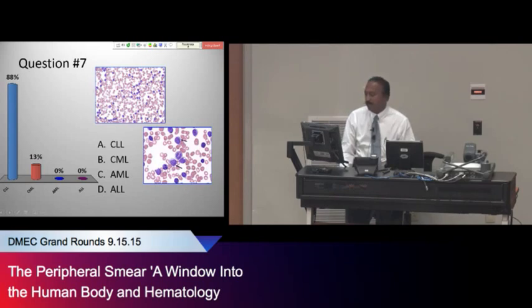This is a higher power. Some of these are atypical. This is what a classic lymphocyte would look like. Small, dense leukocyte, mostly filled with the nuclear material, hardly any cytoplasm. These are slightly atypical lymphocytes, a little larger. The size of the lymphocyte is usually the size of the red blood cell. So an atypical lymphocyte can be a little larger, and you have a little more cytoplasm, and that's an atypical lymphocyte.